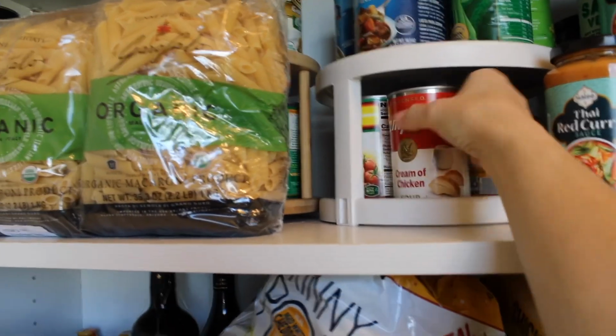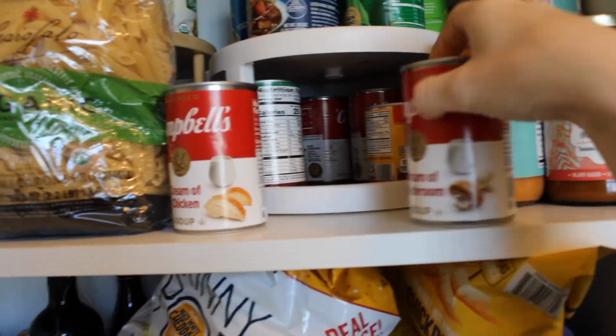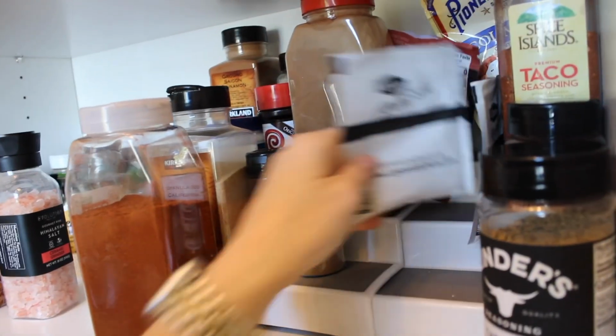I want to give you a warning right now that I'm going to show raw meat here in a minute, and I don't want to gross anybody out. So if you're not into that sort of thing, turn away for the next, I don't know, minute or so.